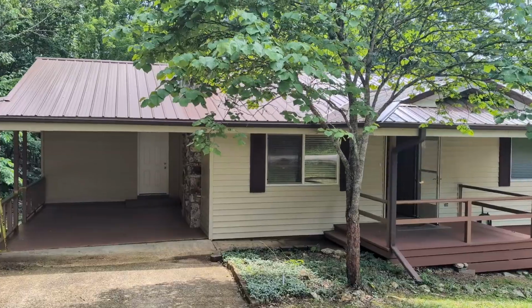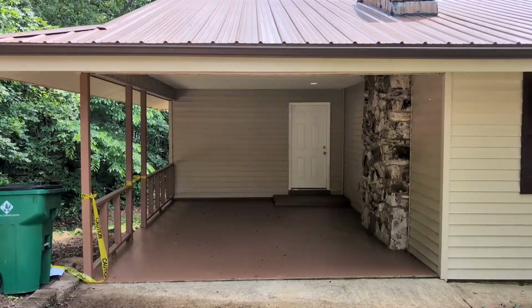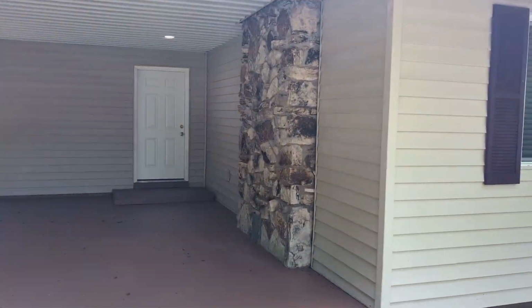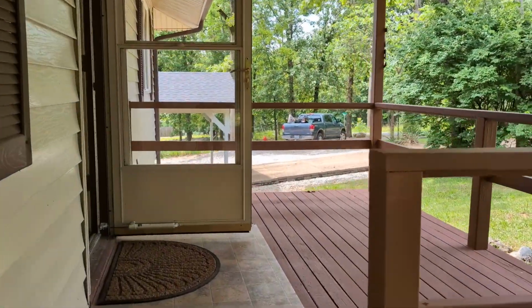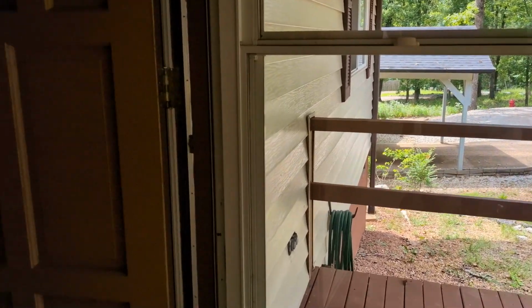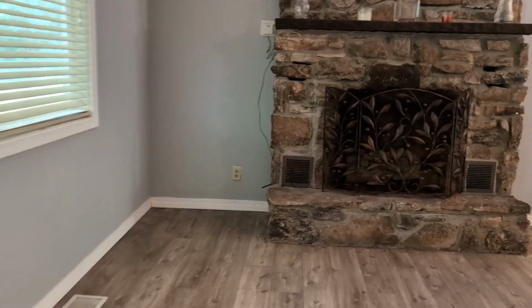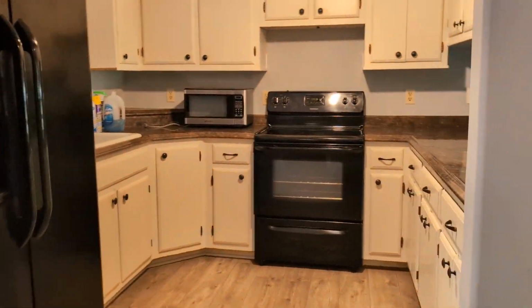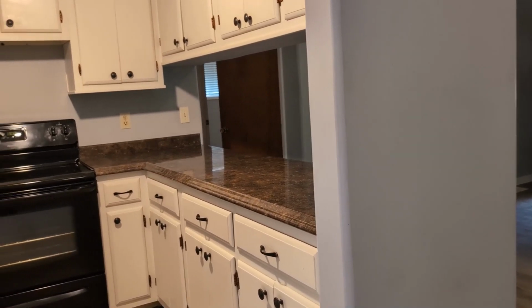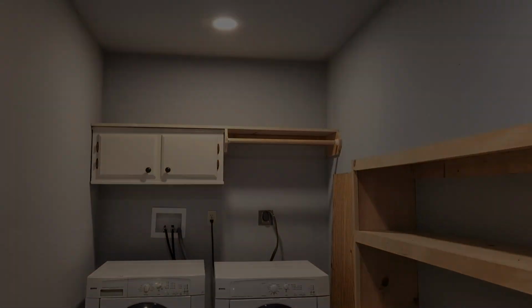175 Cherokee is a home near the North Golf Course with a one-car carport. It's got a little front porch and a back deck. It is a semi-open floor plan with a fireplace. Got a little dining area here and a cozy little kitchen with updated countertops. Includes the appliances. It's got vaulted ceilings, a full laundry room here, washer and dryer included.